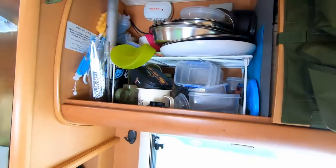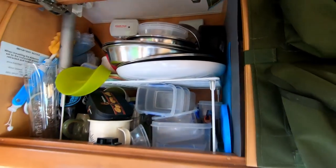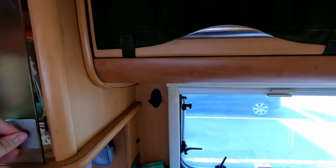I'm not going to sugarcoat it. It's a right mess that needs organizing. I know where everything is, don't get me wrong, but it just needs, you know.